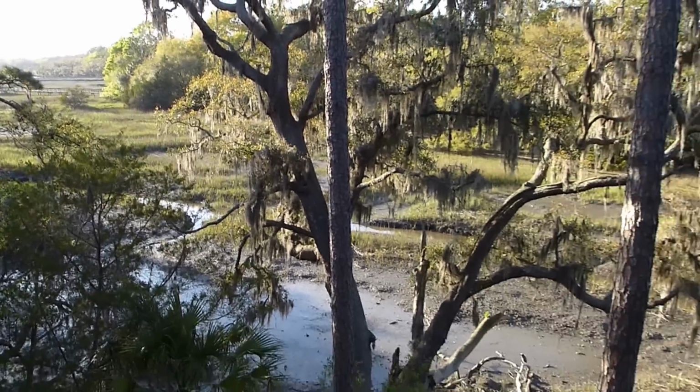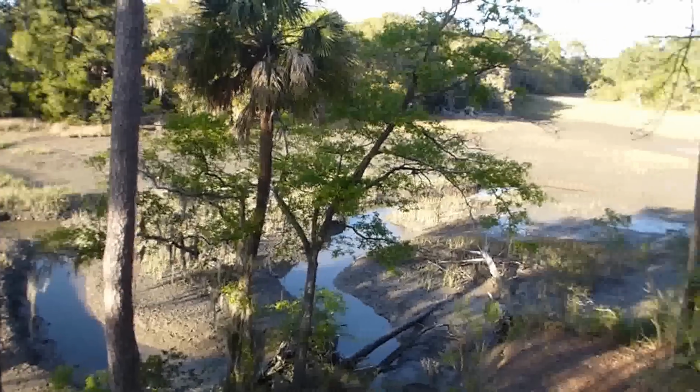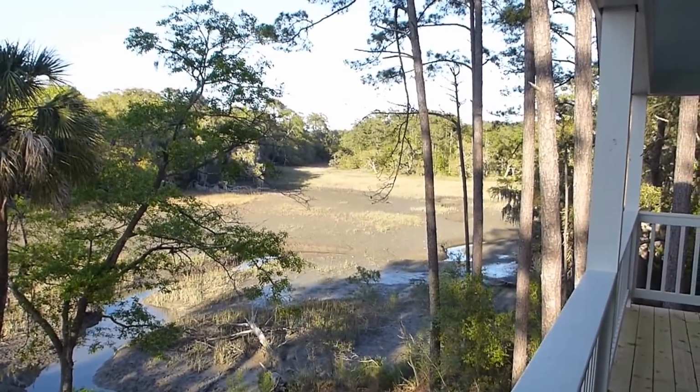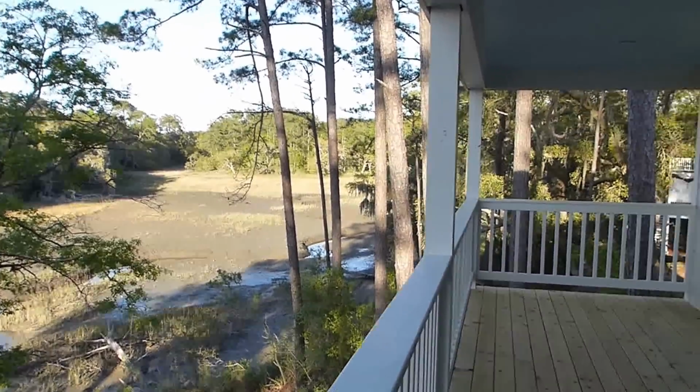Very short drive to the beach, or Bluffton would just be 10 minutes across the bridge, and Savannah, Georgia would be about a 35-minute drive from here, possibly 40 minutes.